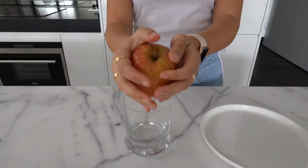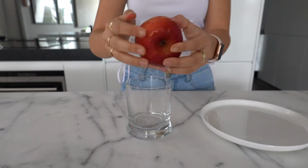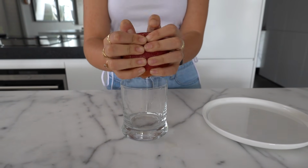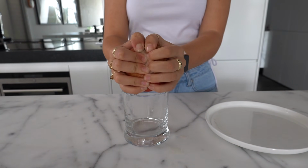But now it's time to see if I'll get some juice out of it, especially most of a glass, like they got from one apple. Okay, so I guess I'll just squeeze it. Oh wait, that's the wrong way. Okay, I'm getting something. Oh my gosh, this is so hard. Oh no, it's coming out everywhere now. I need a bigger glass for this.